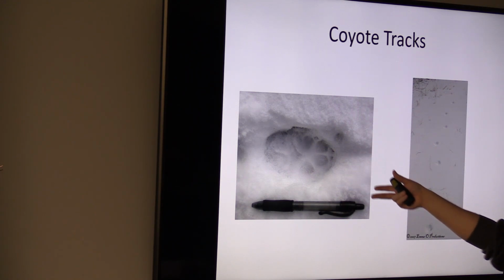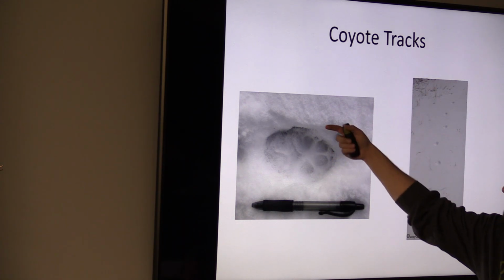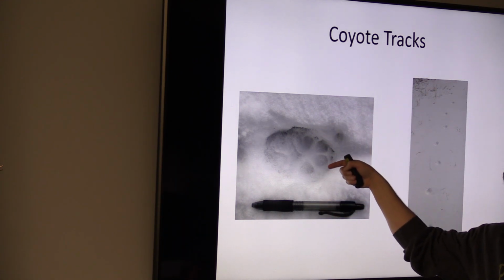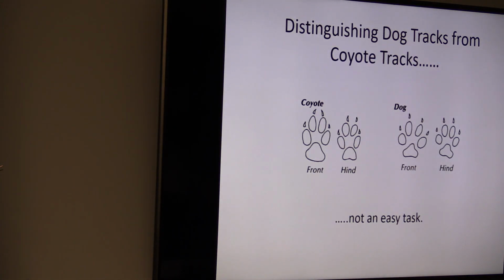The only one that you can mix this up with for dogs in general is kitty cats. Kitty cats, the toe pads are mostly in line, and they don't have the claws because the claws are retractable, and they don't have them out when they're walking. You can't differentiate between coyote tracks and dog tracks, especially since dogs come in every size flavor, from Great Dane to Chihuahua, right? It's not easy.